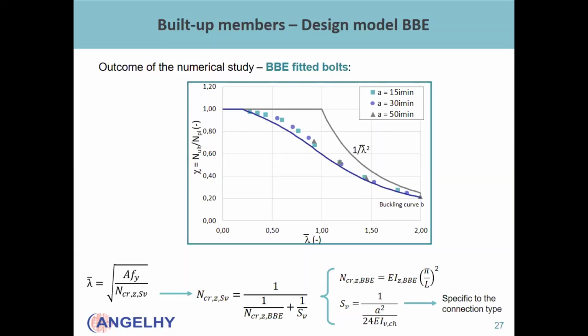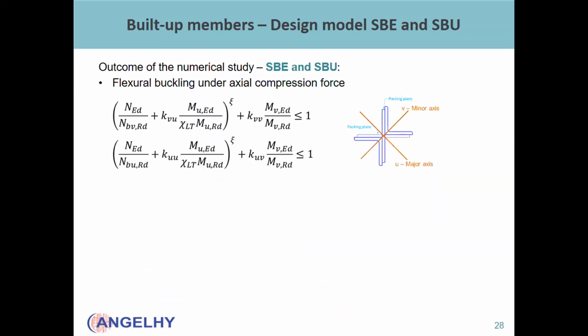But this equation for the shear stiffness is specific to the connection type. And we have proposed other equations for other connection types, for example, preloaded bolts. Okay, so for star-battened angle section members subjected to flexural buckling and bending moments, we propose to use similar interaction equations as for single angle members.